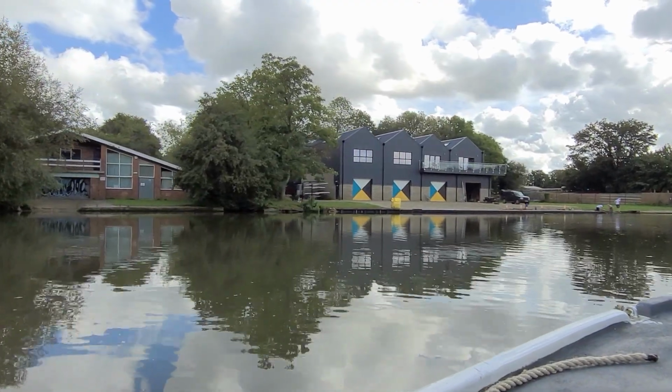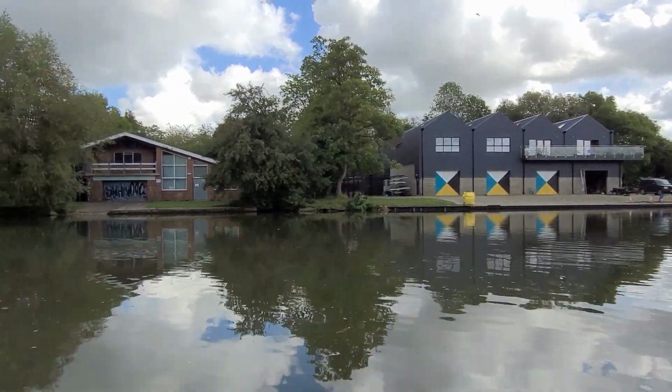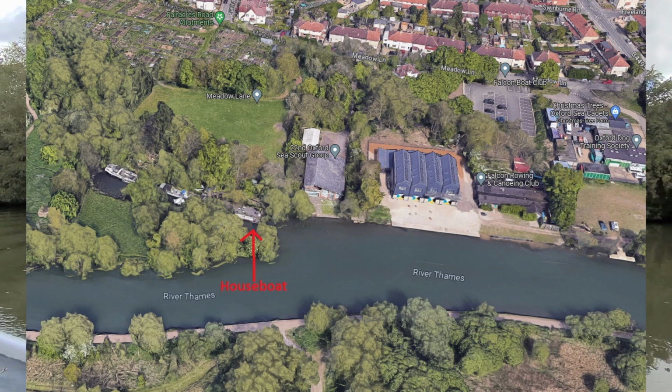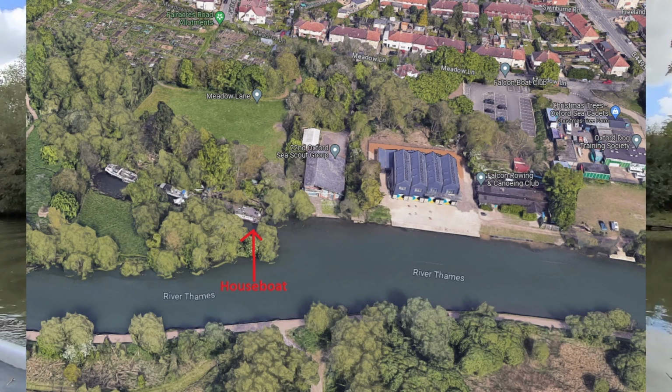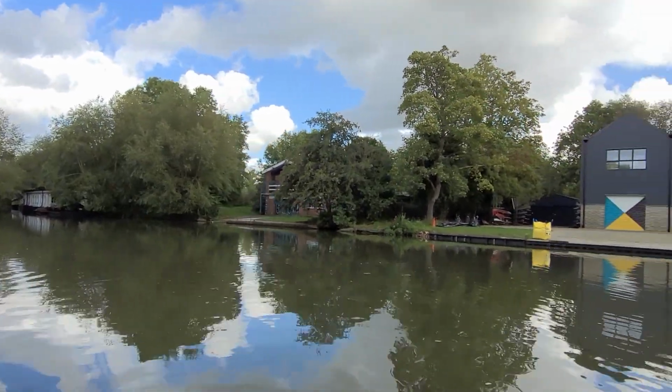Just tucked up here behind the willows, this is one of the very few remaining college barges which I mentioned earlier. So that one is used as a houseboat, used to belong to Corpus Christi, and was built by Salter Brothers for the college, I think, in 1882.